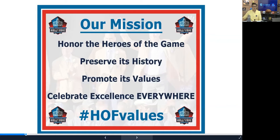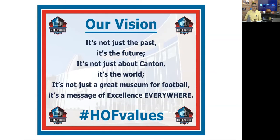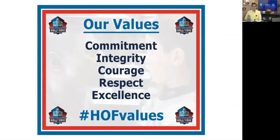Our vision is not just the past, it's the future. It's not just about Canton, it's the world. It's not just a great museum for football, it's a message of excellence everywhere. Our values, commitment, integrity, courage, respect, and excellence, are what we stand for here at the Pro Football Hall of Fame. But let's go ahead and get started into the program here.